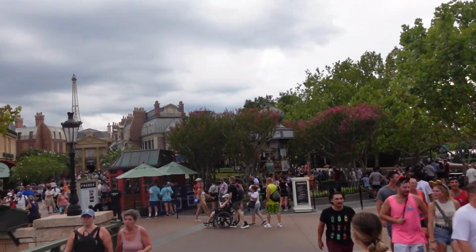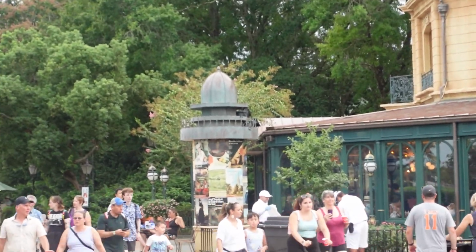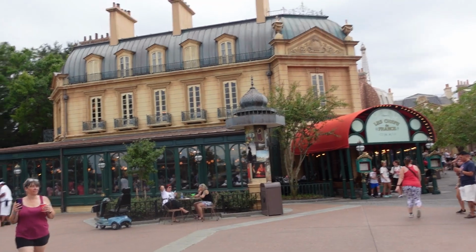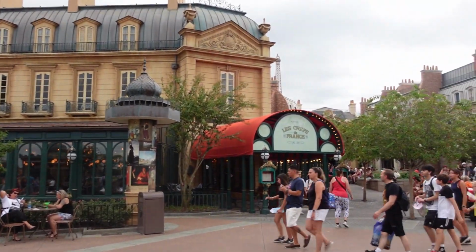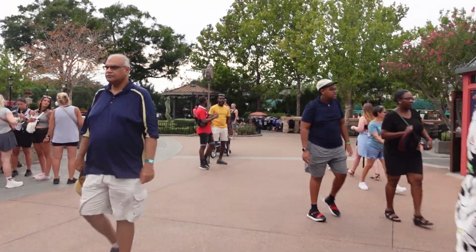So I set the rule for myself that I go into every country that Remy is in. And Remy is in France next, so we don't have to actually hang out here in the UK. We're going straight to France. Okay, heading into France, keeping my eyes peeled. In past years, Remy has been on top of those little stanchions right there and right there. Don't see him around there yet. I'm gonna go check by Remy's Ratatouille Adventure.